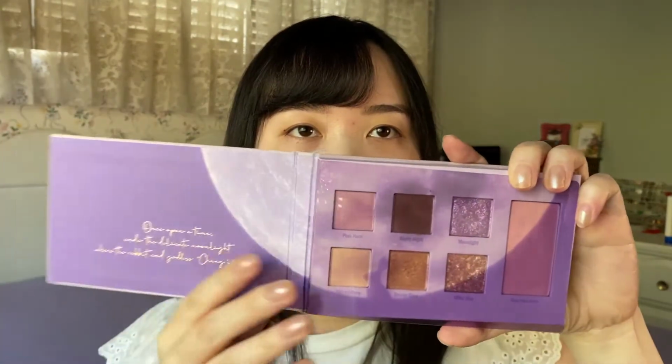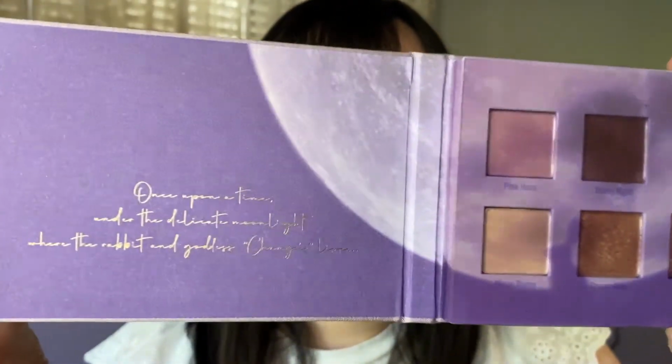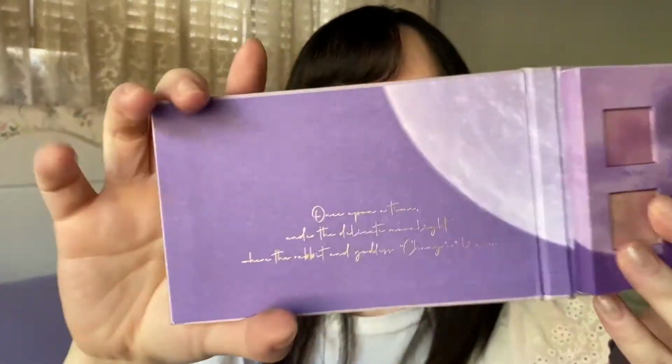So let me just open it up for you guys. The inside looks like this. Oh, and it has this see-through covering. And here's the text: Once upon a time, under the delicate moonlight, where the rabbit and goddess Chang'e live. Have you guys seen this cursive? It was really hard to read, I'm sorry.